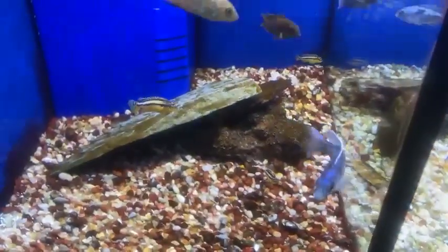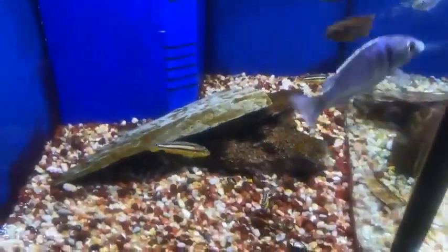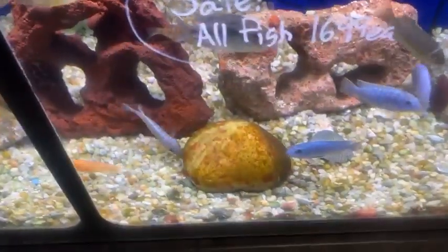So this is a beautiful deep water haplochromis. Great color. A lot of beautiful color on these cichlids.